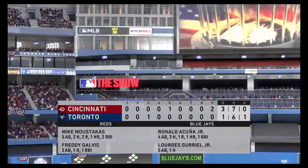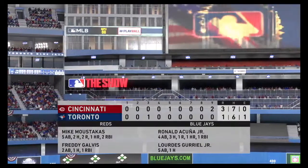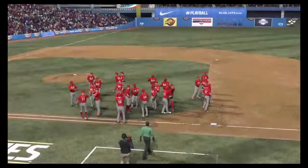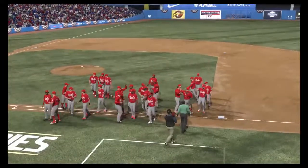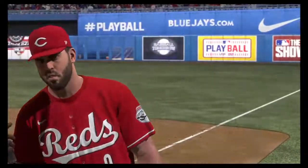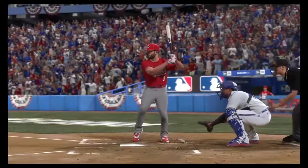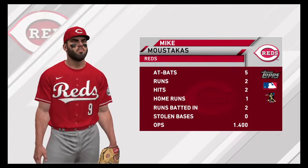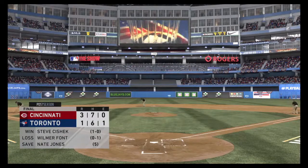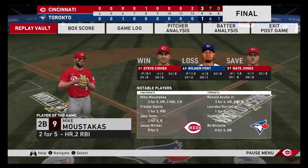Time for one last check of the line score in this extra innings victory. Not a lot of runs put on the board in this one, but here's a guy that found a way to make a difference. He's the tops player of the game. Yeah, he really made it happen with the bat in this one. You see here 2 hits, and 1 was a long ball, so he has to feel pretty good about what he did here. Tonight's ball game comes to a close, 3-1 the final. Cincinnati win the World Series opener.